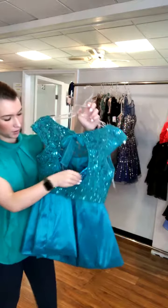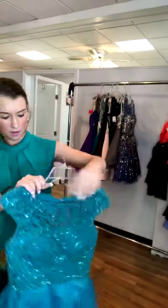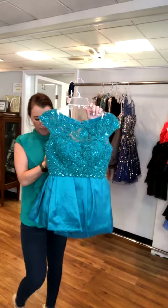And then the skirt is a zipper skirt, and the skirt does have really pretty stones on it. This one is a Sherry Hill size 6. It retailed for $550 and we have it for $256.